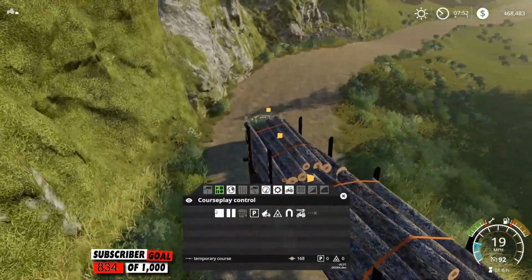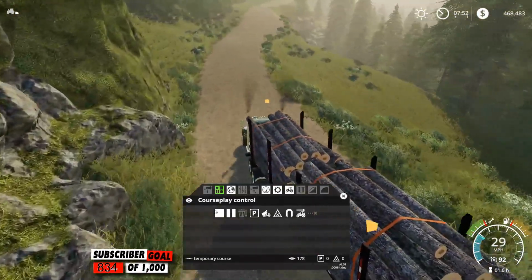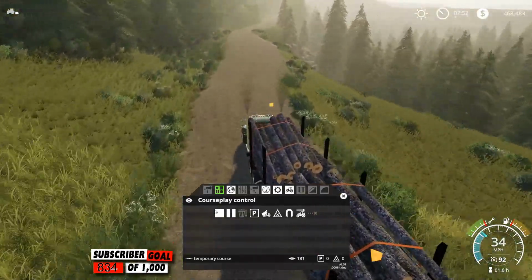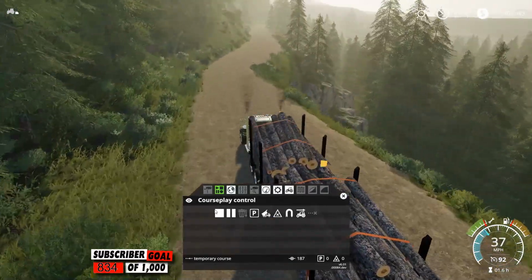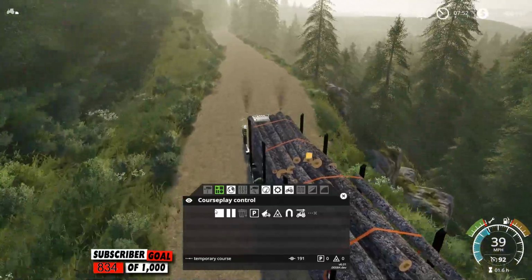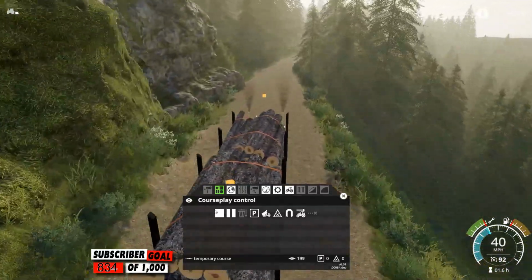When just delivering stuff like that, I don't really use course play a whole lot other than mostly driving vehicles from point A to point B and then back to point A. That's normally how I use course play, just so I can be doing something else while the truck's driving, because this is a pretty long distance. But anyway, I'm going to get this course recorded, and the next time we'll test it out and see if it actually works.